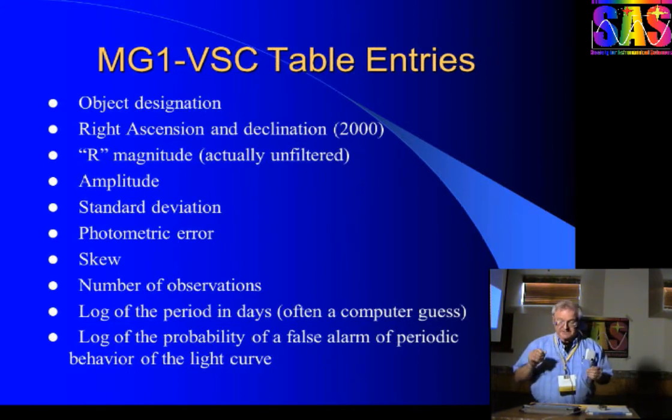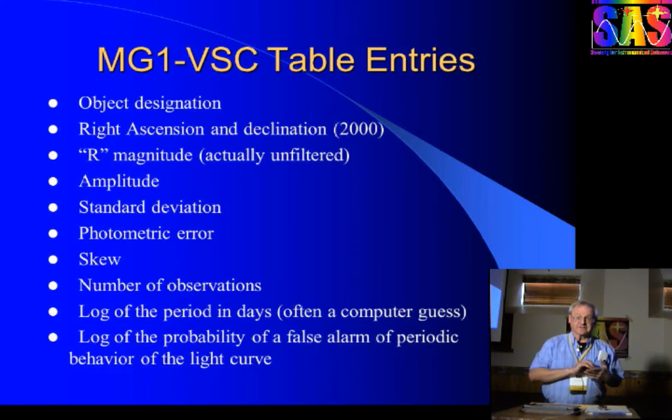If you look at the table, we'll do that in just a moment, you'll see there's an object designation, right ascension, declination. There's an R magnitude. The telescopes were operated unfiltered for the survey data, but the response of the CCDs is approximately Johnson R, to give you an idea. The amplitude of the variation is listed in the table, and the standard deviation gives you an idea of the brightness of the object, because there's a certain noisiness that increases as the objects become fainter.